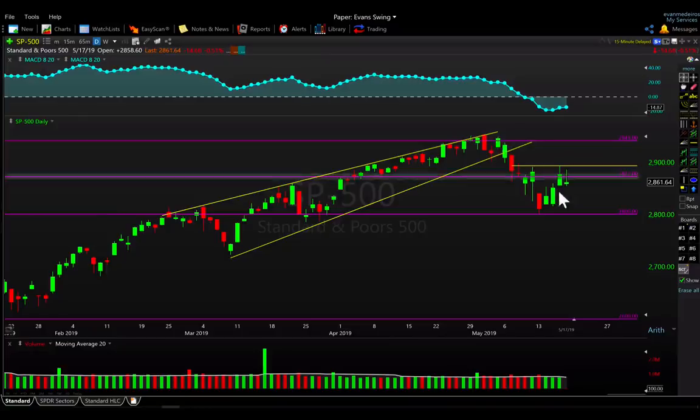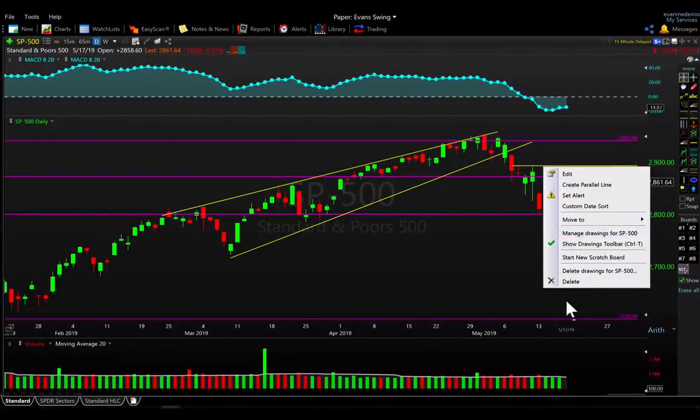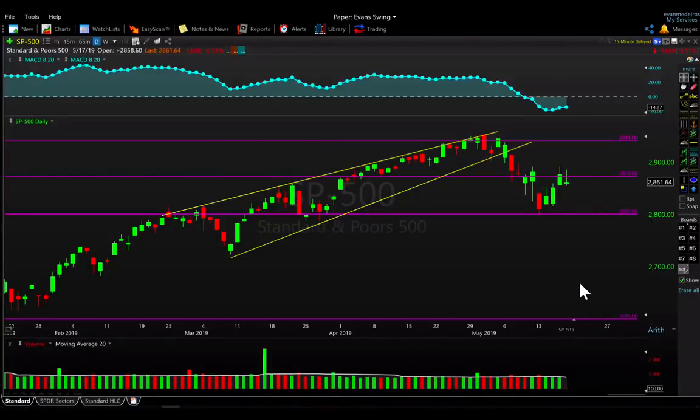Sideways, we got this channel that is still heading lower, this trend that's still in the short term to the downside. We tried to rally Thursday, gave a little bit back Friday. So all in all, pretty messy, all things considered.